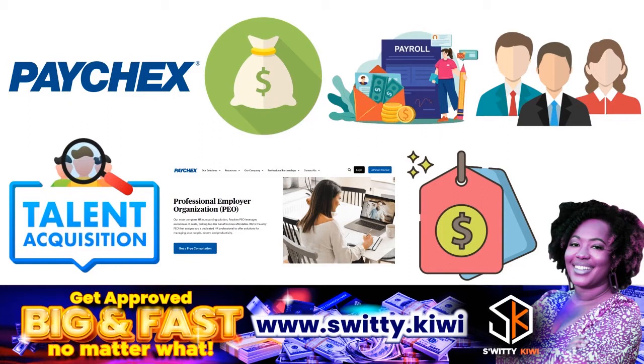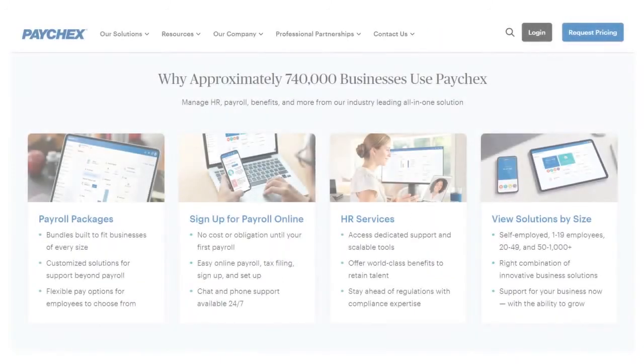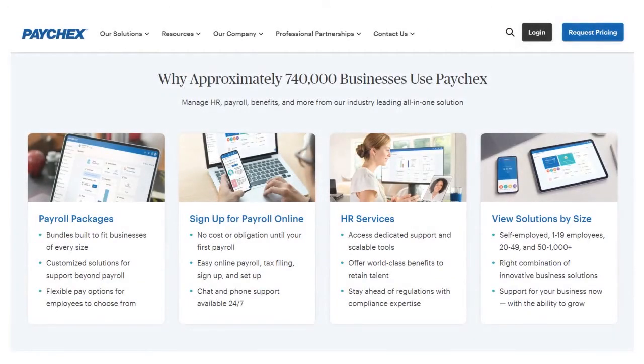And so when we talk about Paychex, in terms of their core features, you have human resources, of course, employee benefits, payroll processing, risk management, regulatory compliance, and also additional features. So if you have any question that relates to your HR, you can tap into the resources that Paychex has to help you out. So this is really good in terms of flexibility. We love that a lot in terms of flexibility.